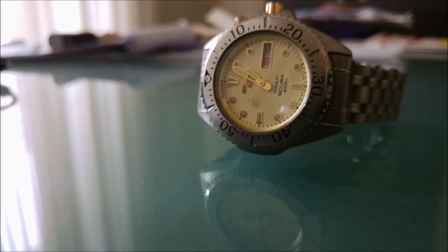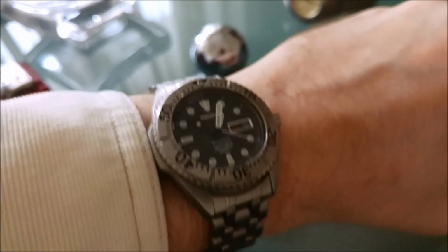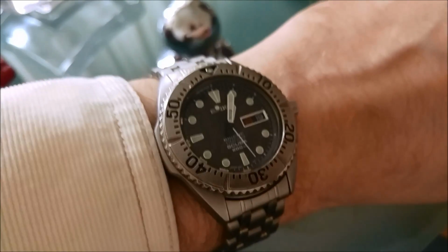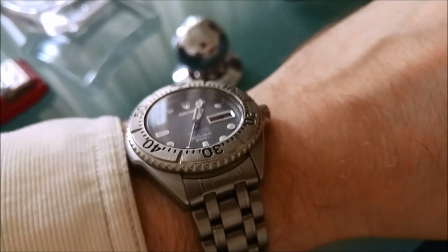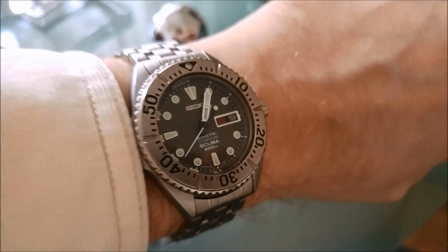Let's check out the modern Grey Ghost so that you can have an analogy. This looks good too, on my wrist, which is a fairly large wrist. Quite nice. It's all about optical illusions really, with watches. And this one was designed very well.